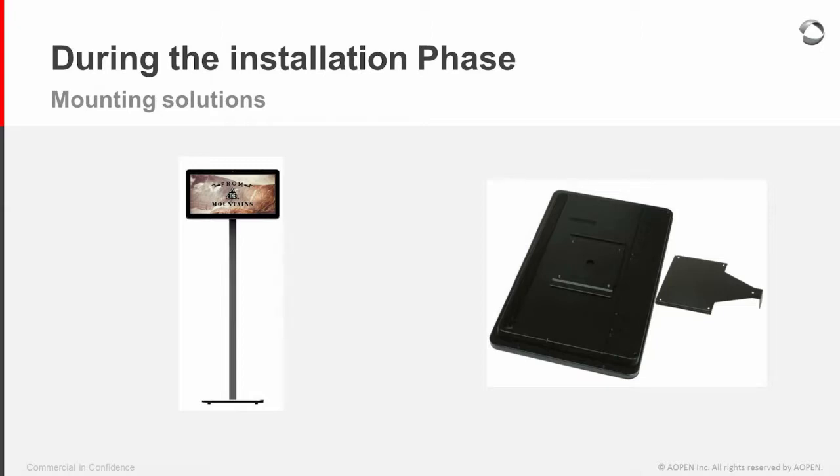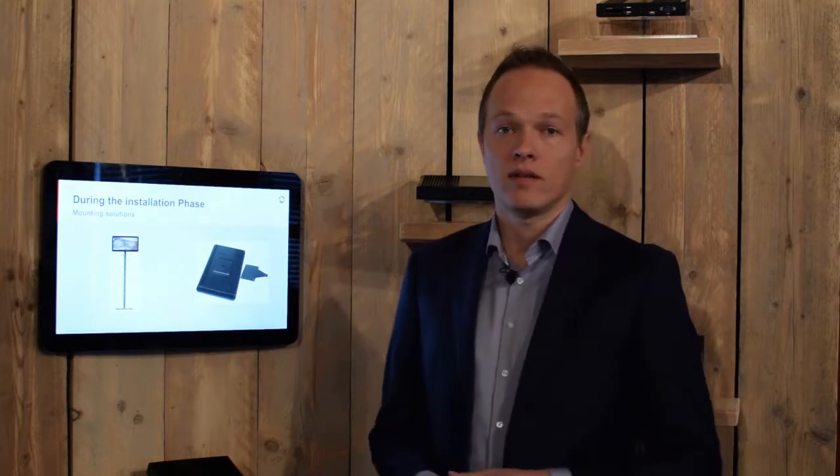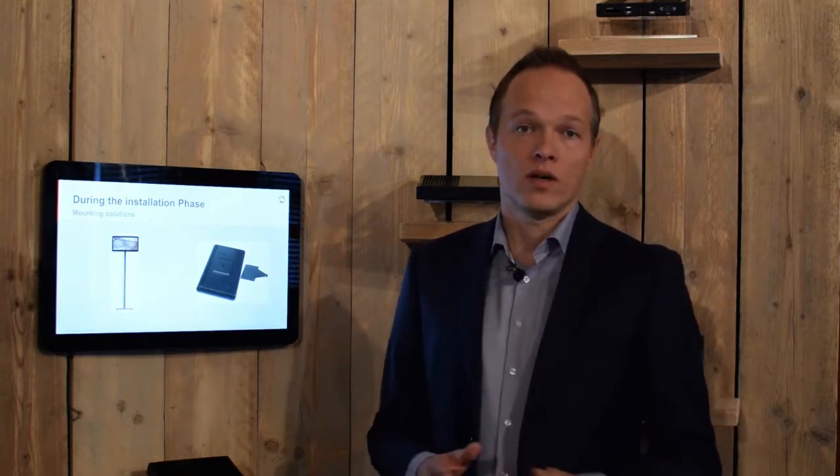As an add-on, we also have different mounting solutions and also foot stands, as you can see here. Of course, these will fit all of the different eTILE models. So that means that you have one location, one partner to be working with, also for wall mounts or foot stands.